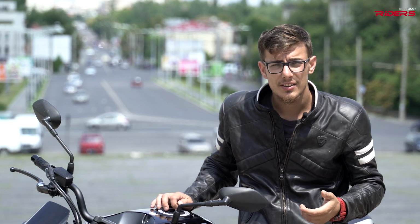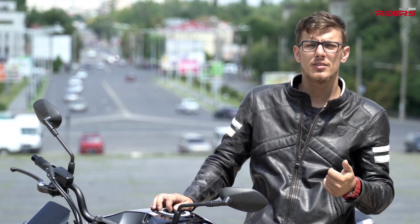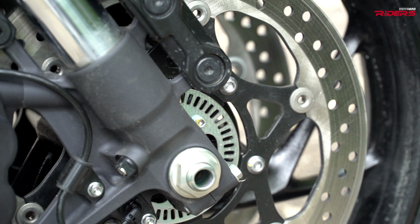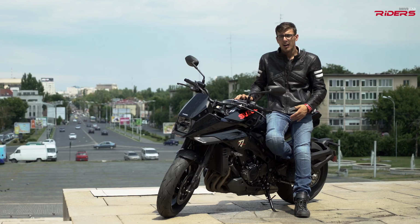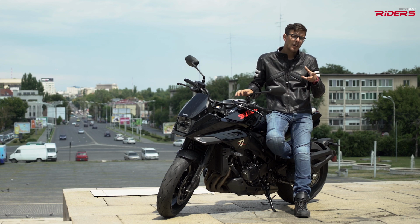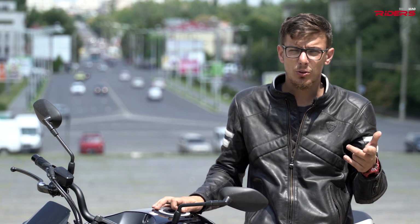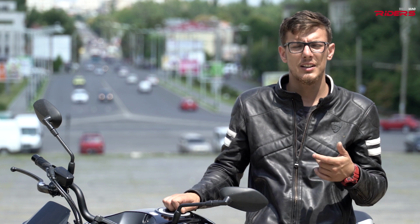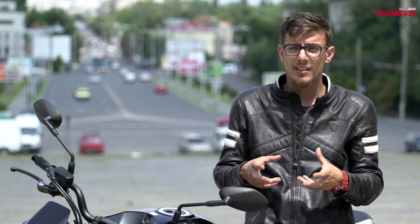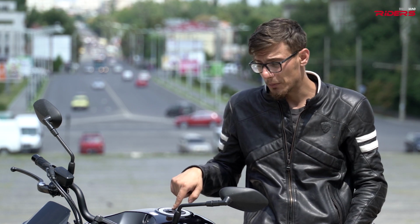In regards of electronic systems, on this bike you get a traction control and also ABS. You can switch off the traction control, or you can play with it in different modes. I felt the intervention today. In the morning it was a bit rainy. It was very useful, but it's an old school version of a traction control and ABS, because it measures the spinning of the wheel. It's not an inertial unit, but it does a very good job.